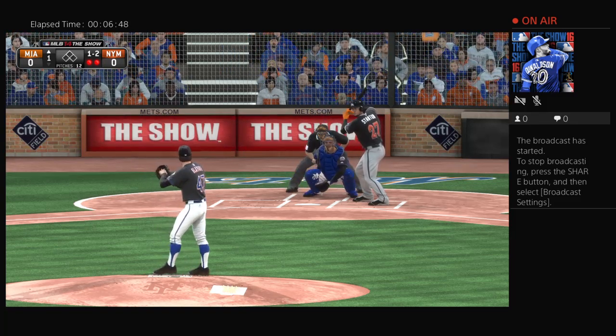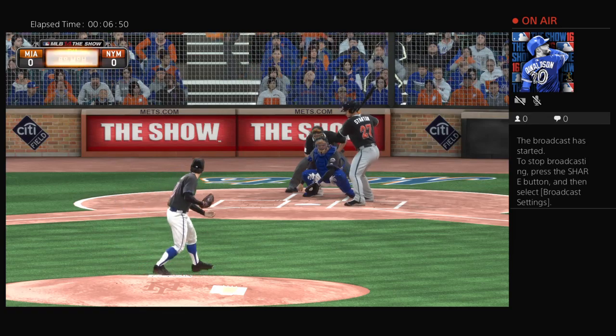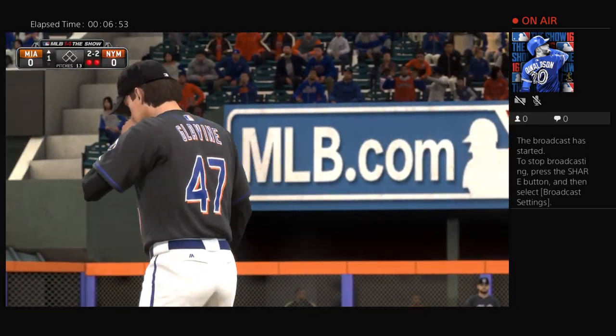The 1-2. 2-2 now with 2 away and the bases empty.